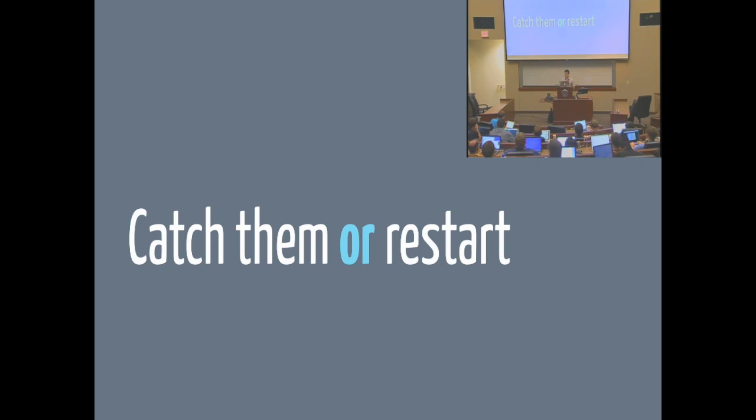At PayPal, we use Node in production. Our stuff crashes all the time, just for developer bugs, stuff like not null checking. But we have like 50 servers up, and if one process crashes, we have forever, and it just starts up immediately. So when your app crashes, you won't suffer much downtime, maybe milliseconds or whatever. But yeah, catch them or restart.